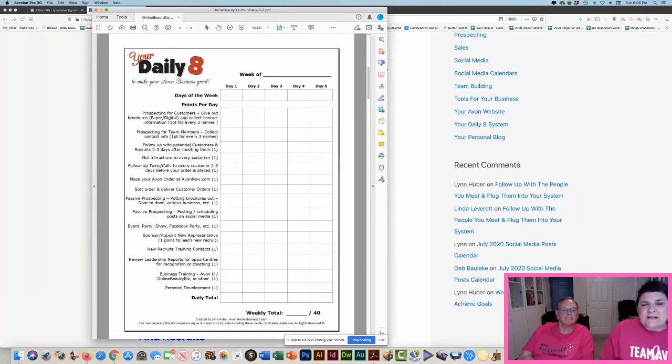So for prospecting for customers, if you give out a brochure and you get their contact information, you get a point for every 3 names. Every 3 people you get contact information for, that's a point. Prospecting for team members, someone who might be interested in selling Avon, 1 point for every 3 names you get, right? Because if you get those names and their contact information and then you keep following up with them, eventually they're going to join your team.